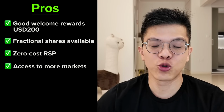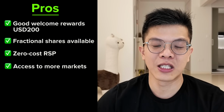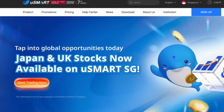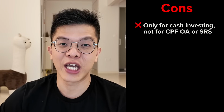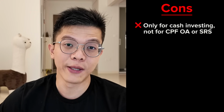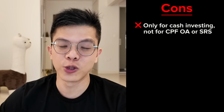Although I know that many other trading platforms already have access to US, Singapore and Hong Kong markets. So uSMART is differentiating themselves with additional markets like Japan and UK. Pretty good. So if you ask me what is the con of uSMART then, I guess one of the most important con is that it is only available for cash investing. So it is not suitable for those of you who want to invest your CPF or your SRS, right? It is not available on uSMART for now.